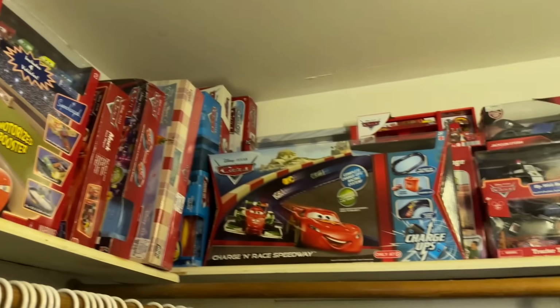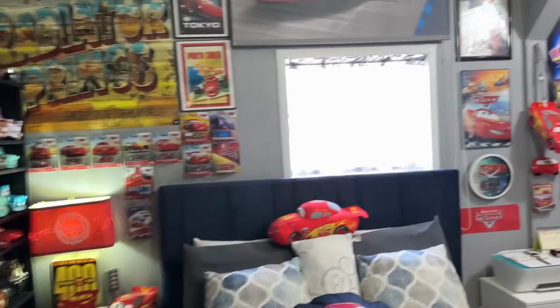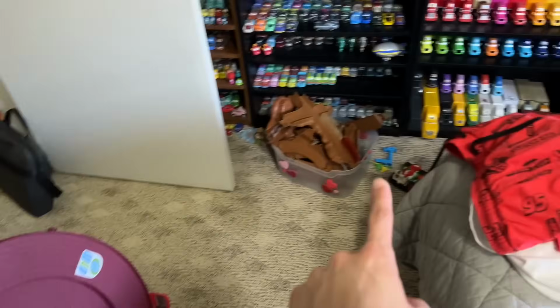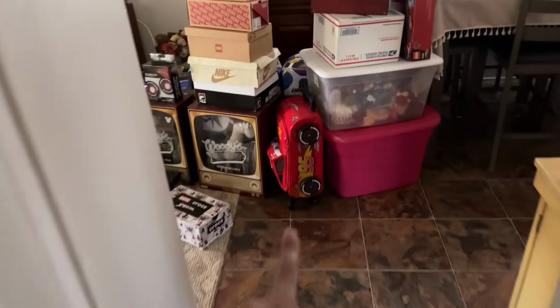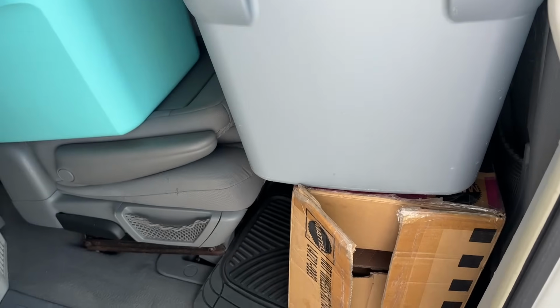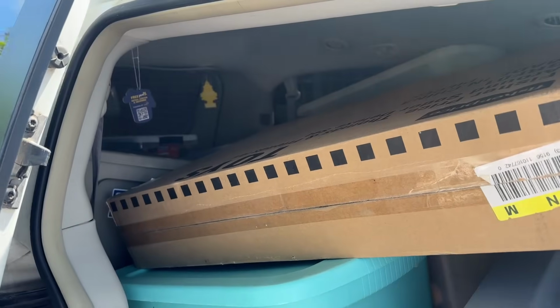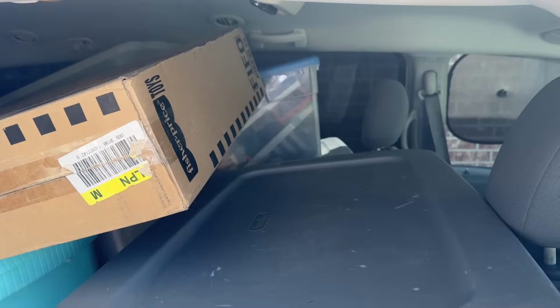So I'm going to try to keep cars completely in here. I don't really want to take anything cars related to the storage unit, but maybe stuff like this will probably have to go. Stuff like that as well, like the suitcase. Probably those Lego sets also in those empty boxes. So we'll see. We have this van here, and that's what we're going to use to transport everything into the storage unit. That's the Motor Speedway of the South box. Everything else is Thomas the Tank Engine.